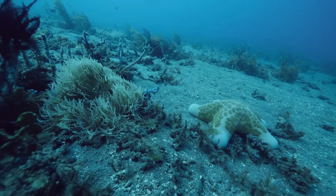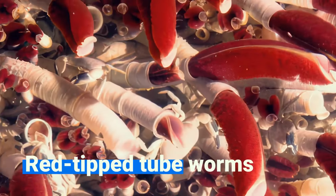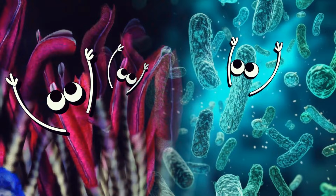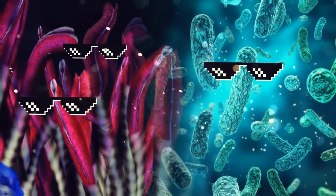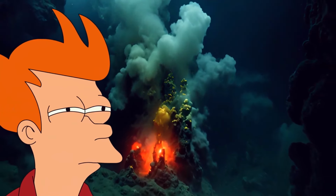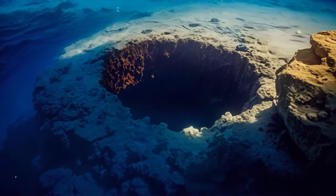And there are some real weirdos living down there in the darkness, like ghostly fish, giant red-tipped tube worms, and a unique type of shrimp with eyes on their back. And some of them, like tube worms and bacteria, rely on the chemicals and minerals released by the vents to survive in harsh conditions. But in this case, the bubbling water didn't come from a hydrothermal vent. It was there because of a spring, and that's a bit more concerning.